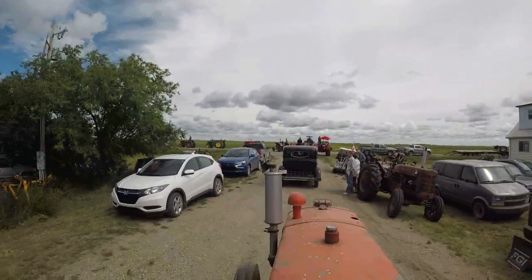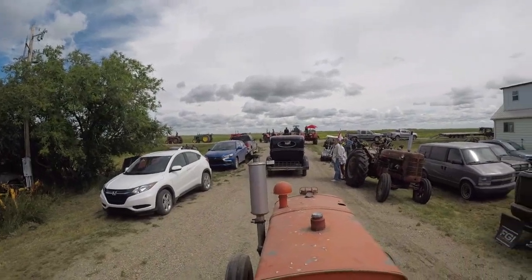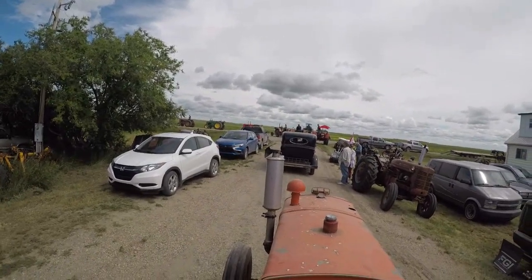It is August, first weekend in August here in Saskatchewan, and we're out here in Riceton, Saskatchewan for my buddy's annual tractor drive, where we do about a 12-mile drive on some antique tractors. So I'm aboard an Allis Chalmers U here today.